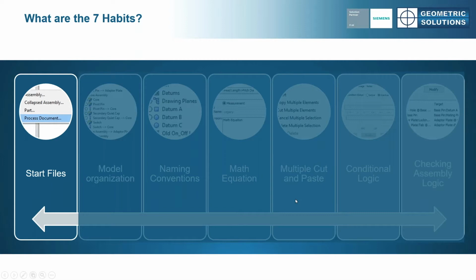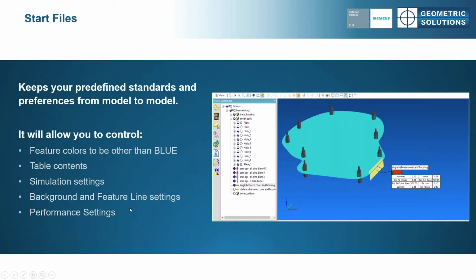So let's talk about start files. What the start files do is keep your predefined standards and preferences from model to model. That's what we're trying to use it for. CAD guys have used it for years because they always start out with the same size drawing with the same title block and such. What we want to do is do that for VSA.